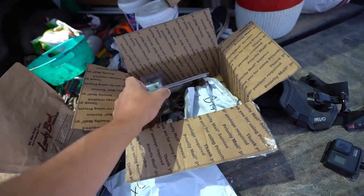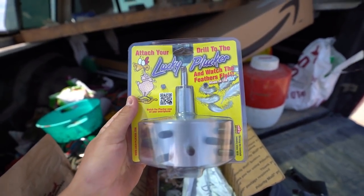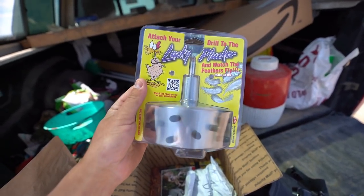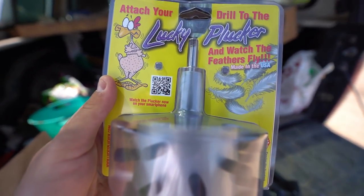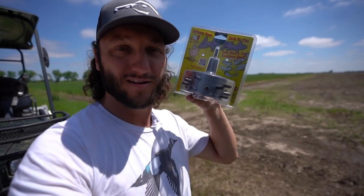Thanks, man. And then this is really cool. This is a plucker for birds. Looks like you throw it on the end of a drill. That looks awesome. Again, thanks, Mario at Lucky Buck, dude. I appreciate that. I will use that.